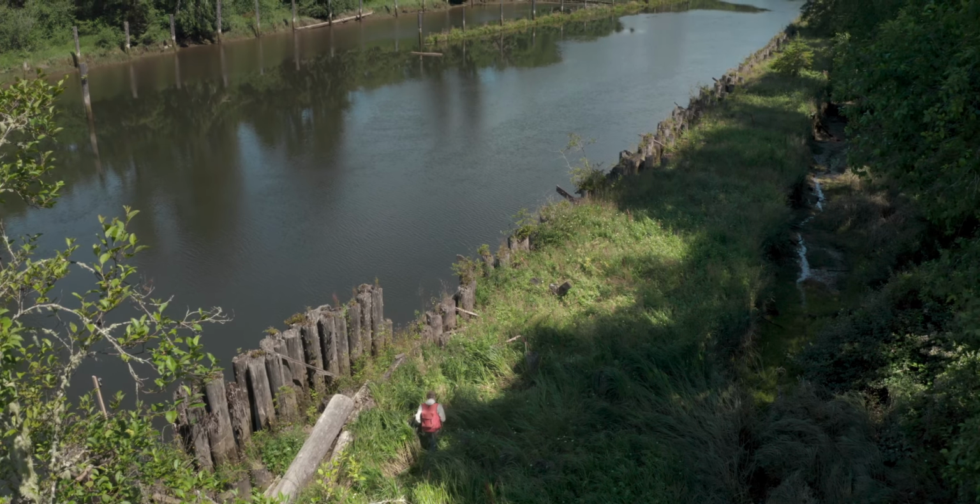Where I'm standing was a log dump that was started way back in the 1890s by the Polson Brothers. So they had a steam engine railroad that would come down this pile railroad line over the main fork Hoquiam and dump up to 1 million board feet of timber into the stream every day, and then use tugs to take that downstream to the mills. In southwest Washington, basically all the logs that were logged ended up right here.